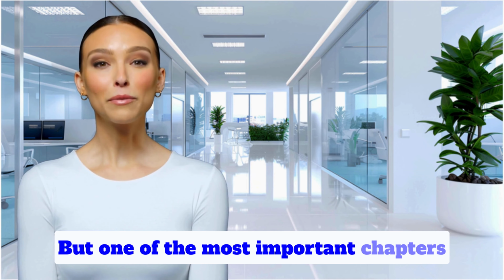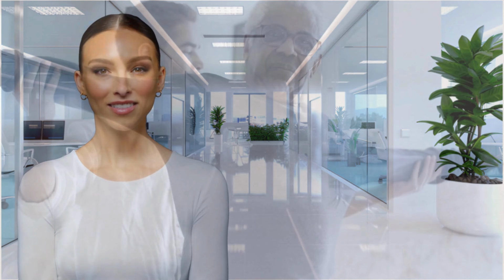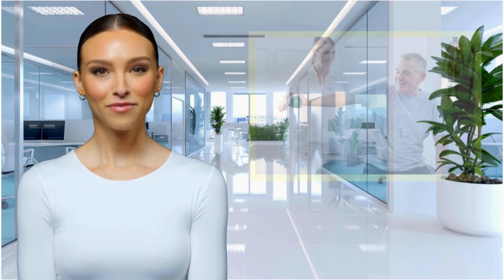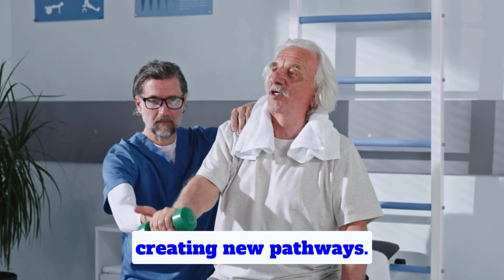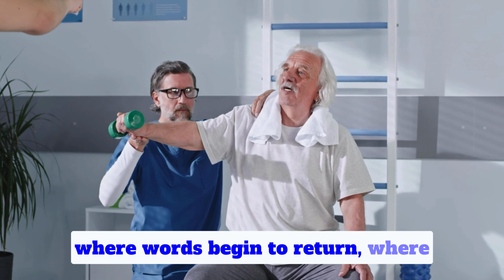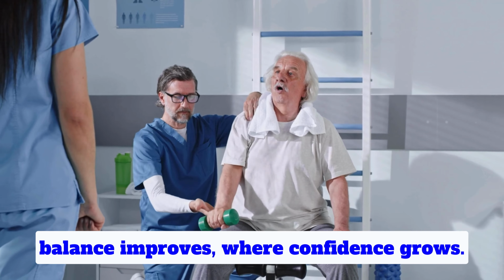But one of the most important chapters begins after the emergency has passed: rehabilitation. Rehabilitation is where life is rebuilt, where the brain slowly rewires itself, creating new pathways, where a paralyzed hand starts to move again, where words begin to return, where balance improves, where confidence grows.